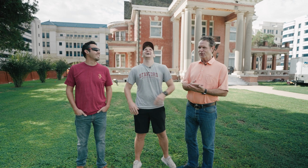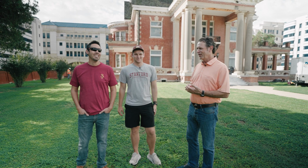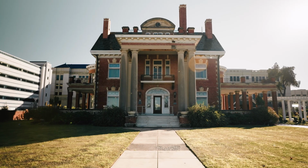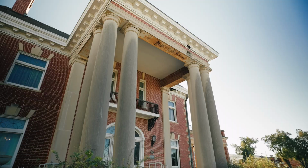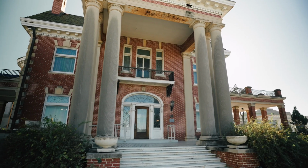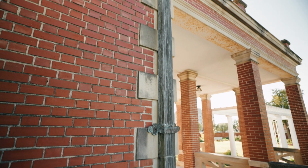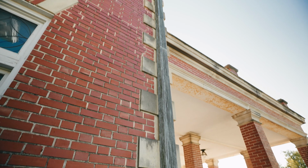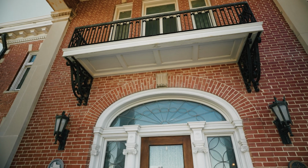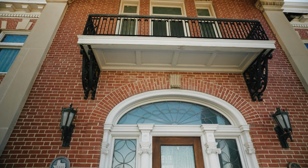So, Thistle Hill. Sorry, that was the introduction you should have done. It was built in 1904, and then it was redone in like 1910, 1911, okay? This is an amazing house. It was a gift from the dad to the daughter, so it's a nice house.